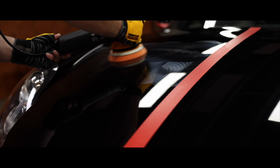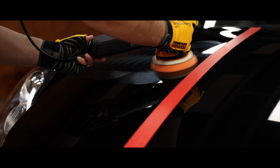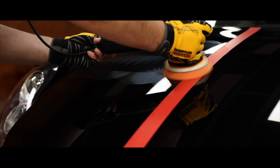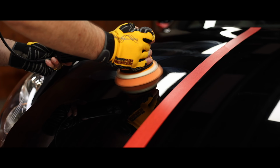All I'm trying to point out is that a single stage polish, just like a ceramic coating package and so on, aren't uniform services that can be compared by just looking at the price and thinking you're gonna get the same result. Essentially, you get what you pay for.